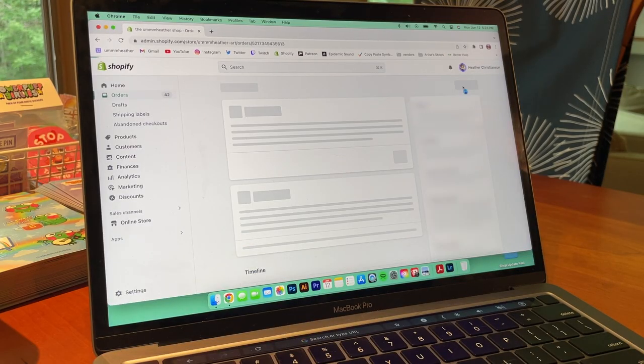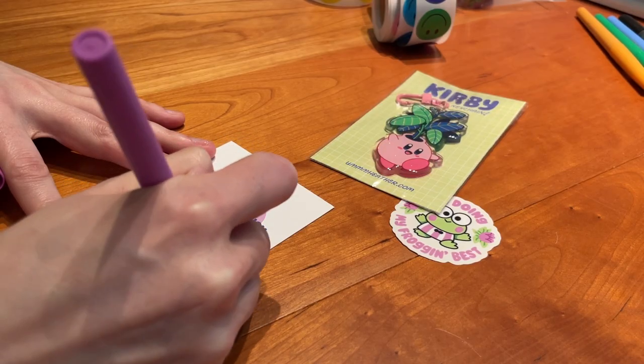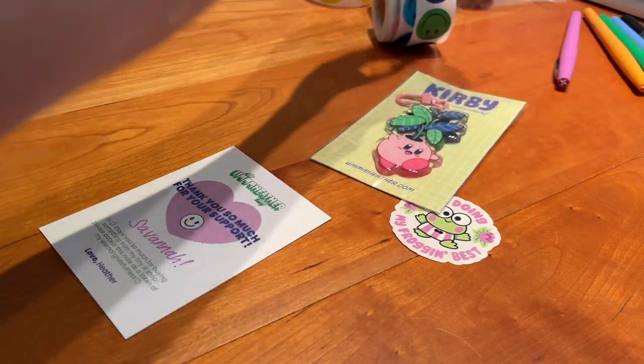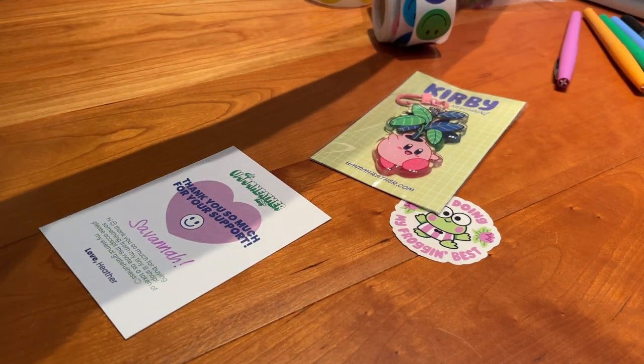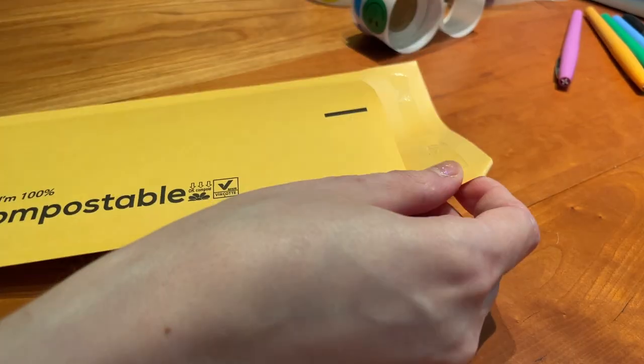Okay, what's next? A sticker and a keychain for Savannah. A-N-N-A-H. I really try so hard to spell all your names right, so I hope that I do, and if I don't, it's because I'm a stinky little turd and I'm very sorry. Into the bin. La la la la la.